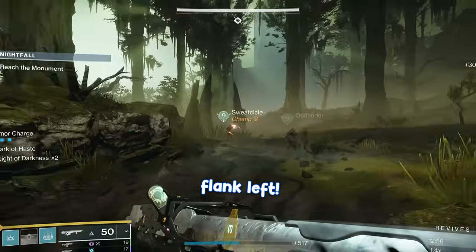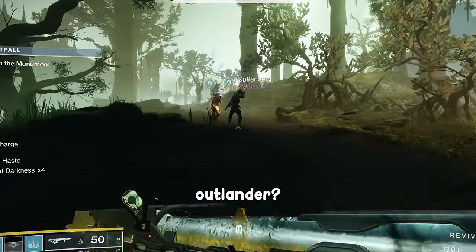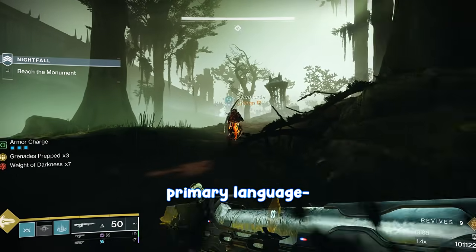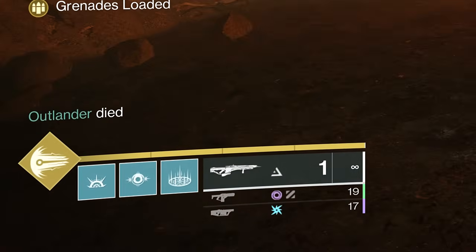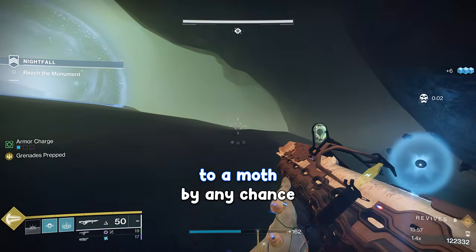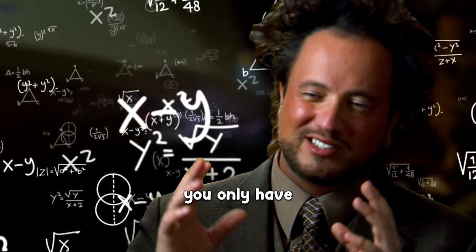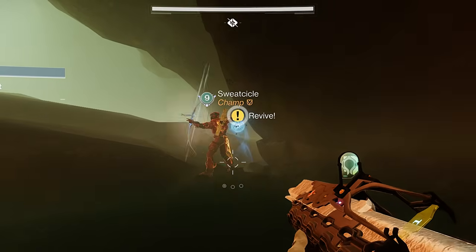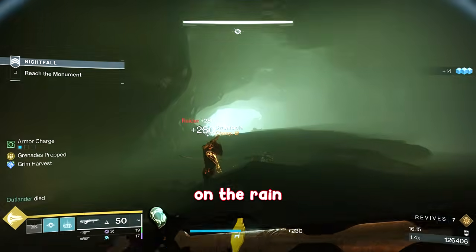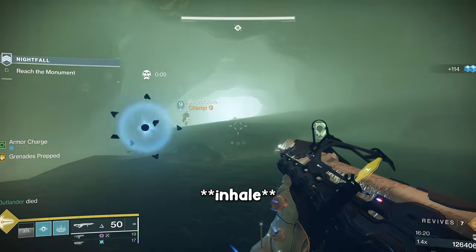Flank left! Flank left! Flank? Yeah, flank means like... You know what that means, Outlander? Yes. I didn't want to explain it to you in your primary language. Find you, Outlander. What was that? Outlander, do you by any chance have like a brain disease? Like you only have part of it left. It's like melting or something. Like sugar in the rain. Yeah. Bro, please stay alive.